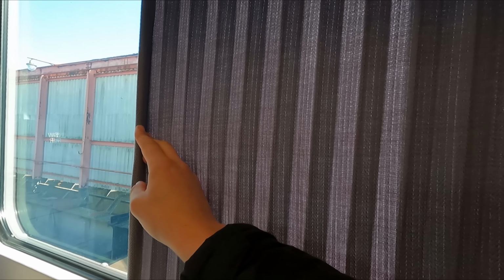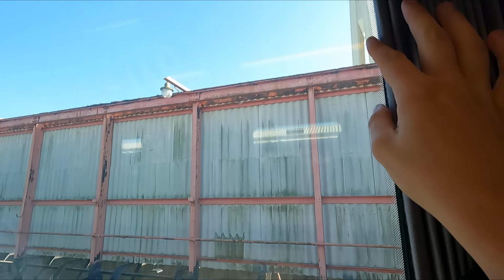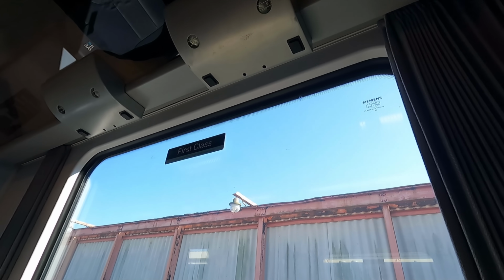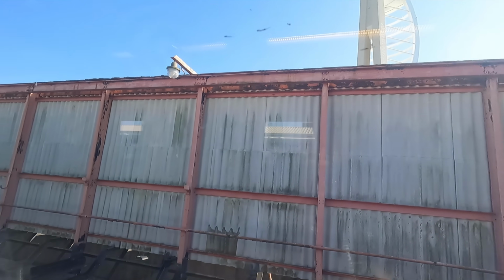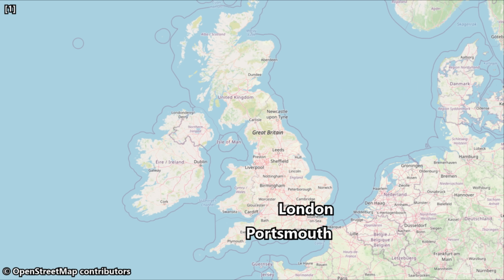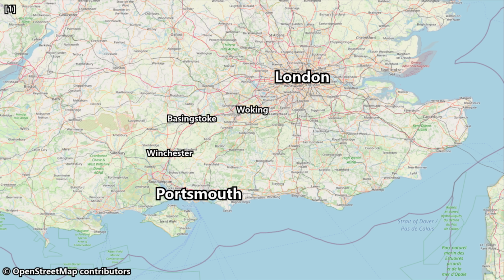Now be sure to let me know what you think of these seats in the comments below. While I appreciate that these were designed for short distance journeys, Portsmouth to London really isn't, and these seats really aren't up to scratch for that in my opinion. Anyway, as we'll soon be departing, I'll stop whinging for the time being and show you our route for today.